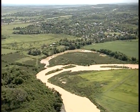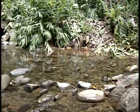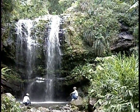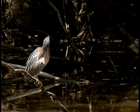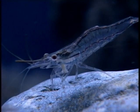Throughout the Caribbean, rivers function as nature's highways that connect the mountains to the sea and provide cover, shelter, and food for a variety of birds, amphibians, lizards, bats, and insects. In many parts of Puerto Rico, rivers are the only sheltered corridors for wildlife to move between forested areas. Rivers shelter a rich variety of fish and crustaceans, including shrimps and crabs.